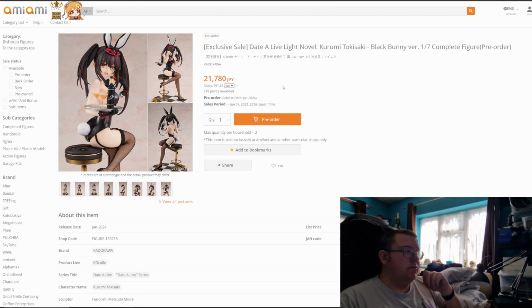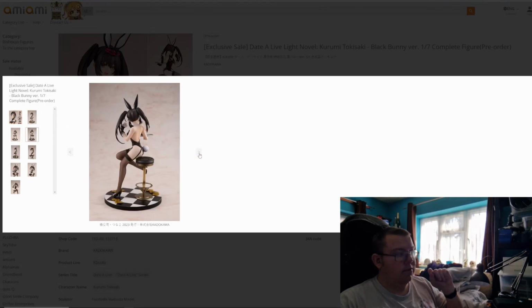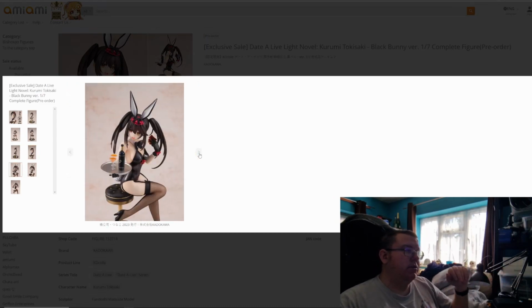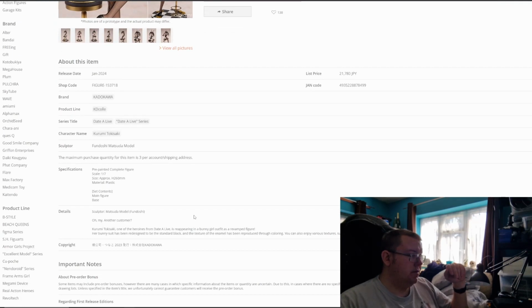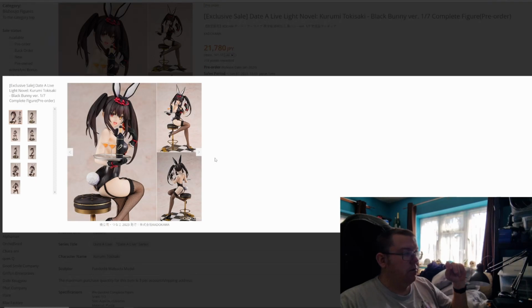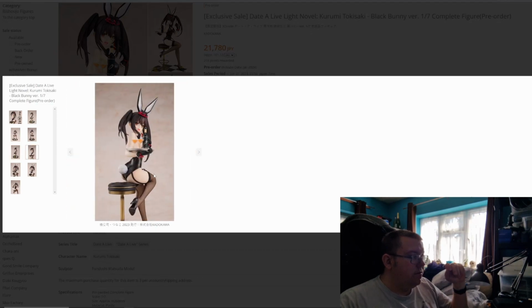Date A Live Kurumi is another Kurumi figure. It's another Kurumi in a bunny suit. This one is by Kadokawa, and it actually looks like the tights are real, not painted on this one. So if you love Date A Live or you just want a Kurumi, there's a lot of Kurumi figures out there. But if you haven't got one yet and you like the bunny suit styles, this might be one worth getting, especially with it having realistic tights as well. I don't know if it mentions anywhere about the tights. Nope, doesn't mention it, but it looks like the material's plastic. It could be molded on then, but based on the way it's fuzzy on the outlines of the edge here, it looks like more of an actual fabric to me.